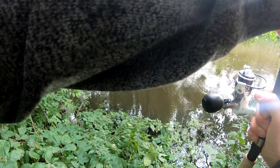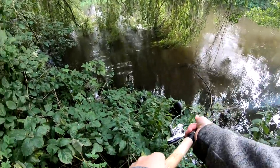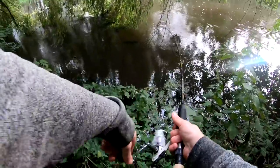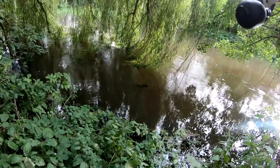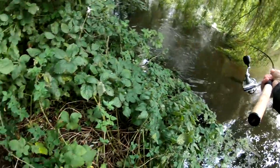God, I can barely get it up. No, it's just a nice fish. I'm going to guess it's got to be at least 6 pound. Although saying that, on this ultralight gear I'm using, it could be a bit smaller than that. It does feel a lot bigger. Yeah, I think it is a bit smaller than that. Maybe it's about 5 pound.